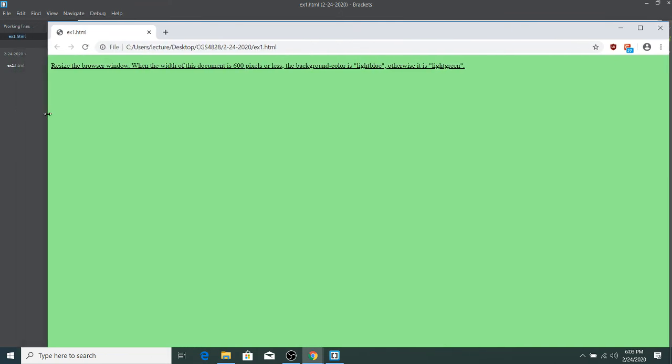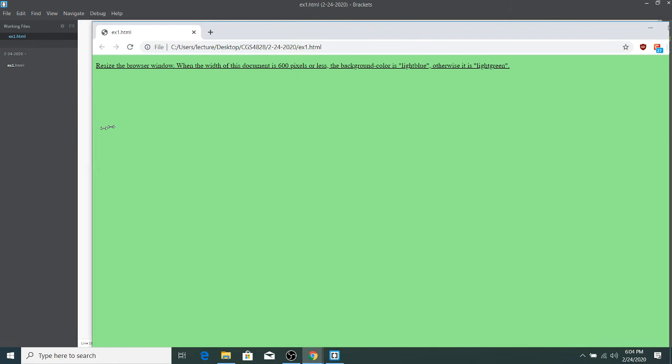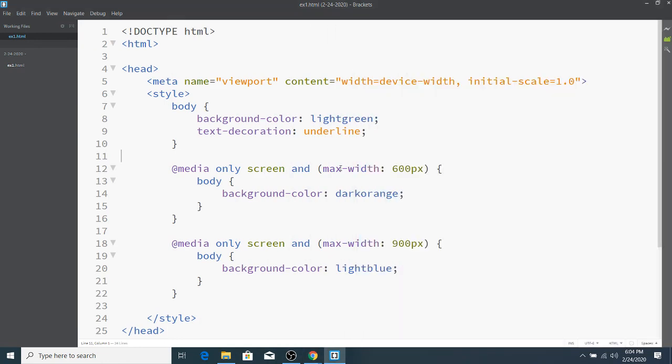Okay, so this is normal, light green. It never did orange. Does anybody have any idea why it never did orange? You have to be very careful about these rules. So let's say, for example, our page is 500 pixels. Between 0 and 600 pixels, make it dark orange. And then it overwrites that rule and says, if it's between 0 and 900 pixels, make it light blue. Well, is 500 between 0 and 900? Yes. So it's like this rule never actually existed because there was an overlap with this rule.